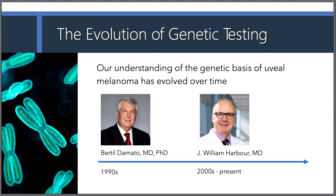The evolution of genetic testing follows our understanding of the genetic basis of uveal melanoma, which has really evolved over time, and it's been driven by some great clinician scientists, two of whom are listed on this slide. Dr. Bertil Damato, who in the 1990s pioneered our understanding of chromosomal changes in uveal melanoma. And then in the 2000s to the present day, Bill Harbour, who's one of my mentors, has taken the field another great leap forward in helping us understand gene expression profiling and the mutational changes that are occurring in these tumors.